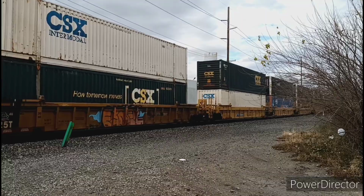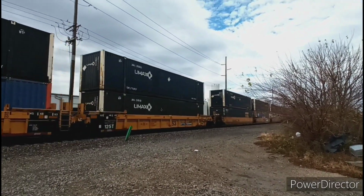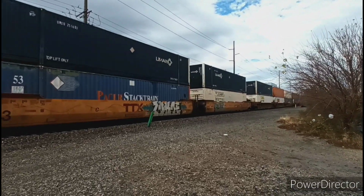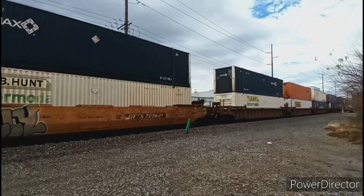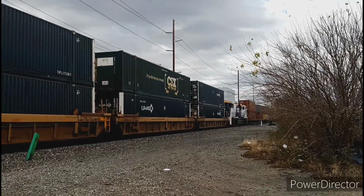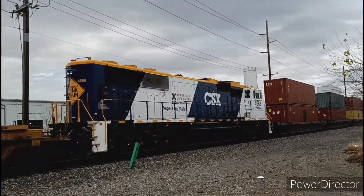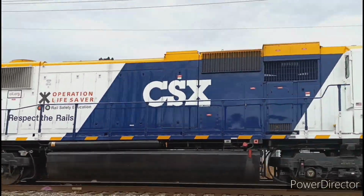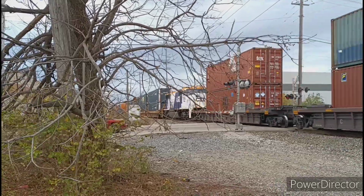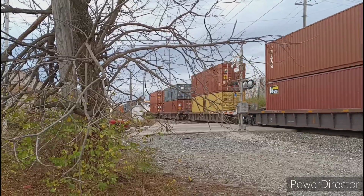After that, I wasn't really able to get out railfanning for quite some time. So it's now the beginning of November, and a tip on Facebook had us waiting almost 8 hours to catch this train, but the lead locomotive wasn't what we were waiting for. Check that out. This train's mid-train DPU is the brand new CSX Operation Lifesaver unit.